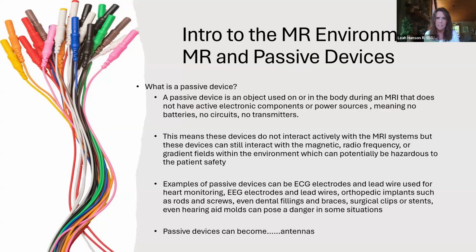And the reason that it's still dangerous is because these passive devices can absorb energy from the RF energy. It can heat up. The problem is we have no way to know it's heating up when the patient's in the scanner. And also, it's one thing if the patient was always awake and could say, hey, I feel something, I feel a sensation. A lot of our patients aren't even conscious. So you've got patients going in there that certainly couldn't tell you. And we certainly would never want to rely on our patients telling us that they felt their skin having a sensation from electrodes. So these lead wires become antennas.